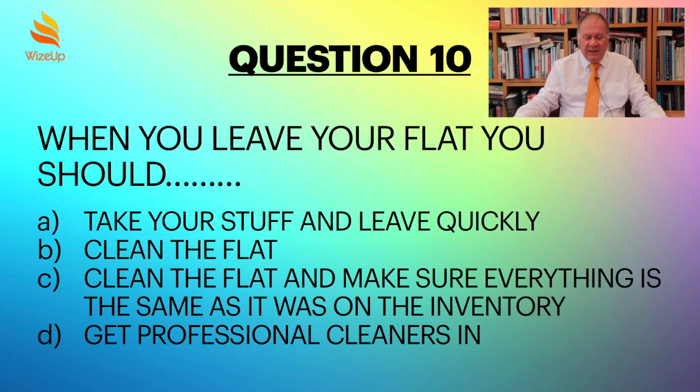And finally, question 10, last one for this round. When you leave your flat, that's when you actually move out, should you A, take your stuff and leave quickly so that it can be used again? B, clean the flat? C, clean the flat and make sure everything is the same as it was on the inventory when you moved in? Or D, get professional cleaners in to make a really good job of it?